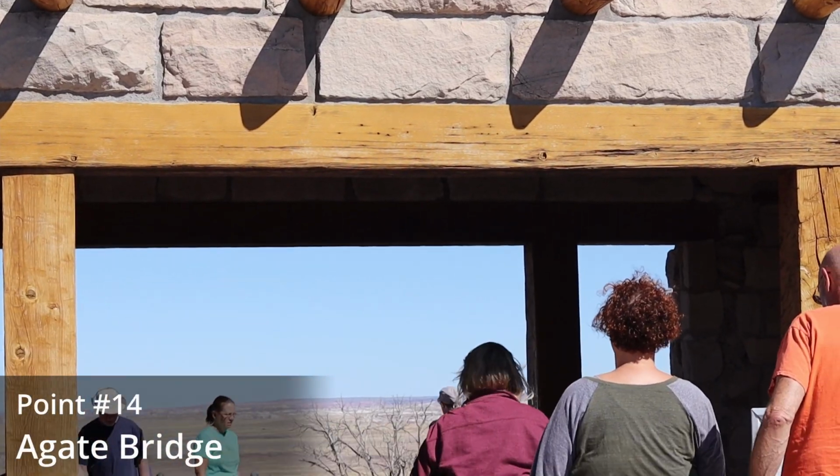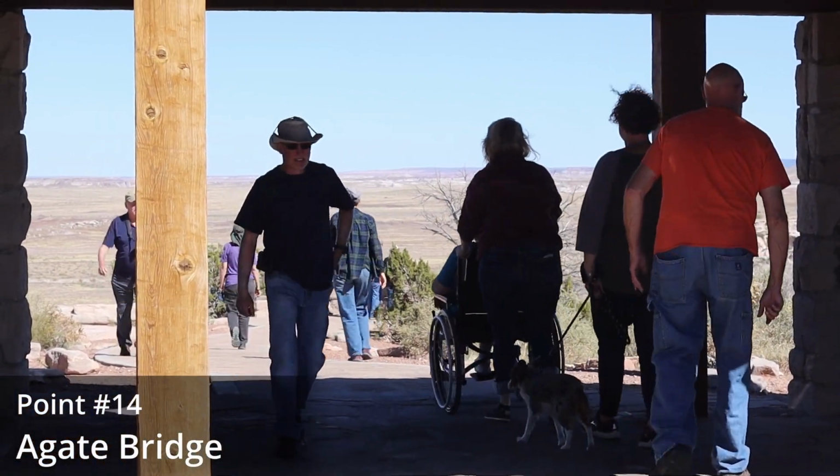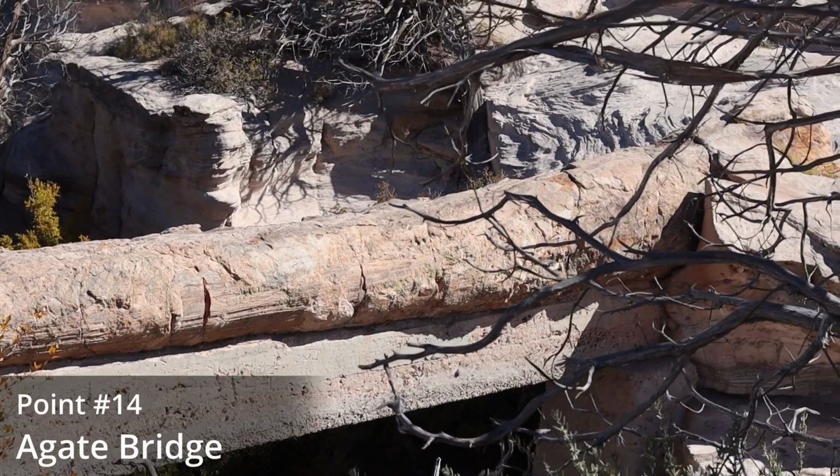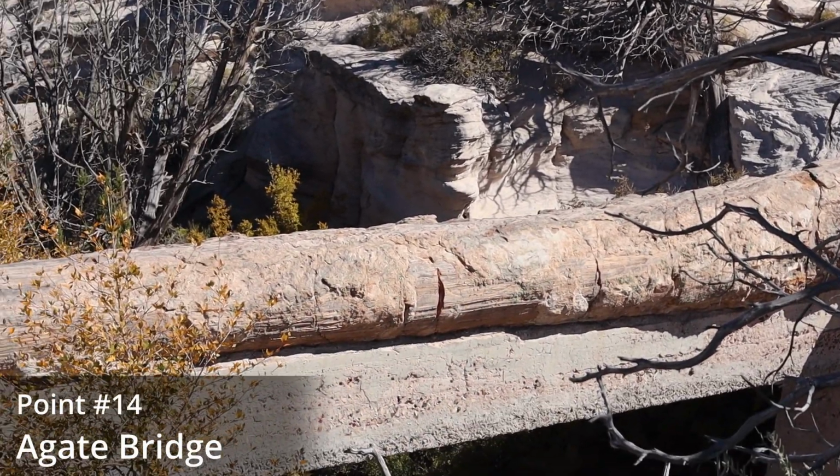I had a pick-me-up snack and then I went to the Agate Bridge, and it was my least favorite stop of the day. It was just a log that was, I guess, a bridge, but I didn't even see the petrification. This was a super quick stop.